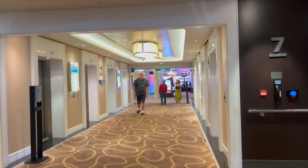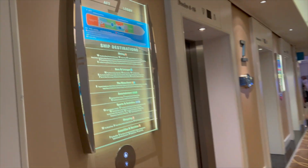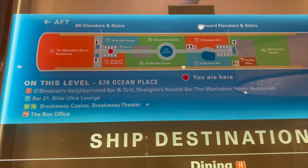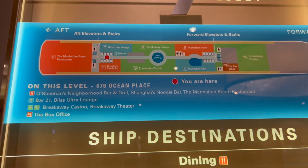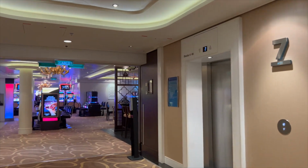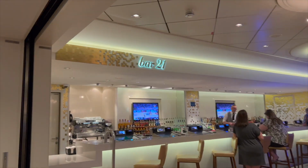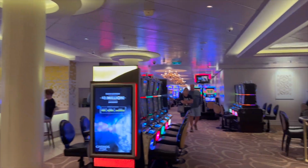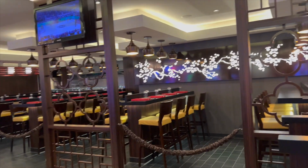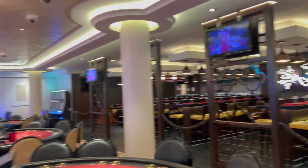As we leave the Manhattan Room, we hit this end's bay of elevators. And here's the map for deck 7. You can stop here and take a screenshot or just look at what's on deck 7. We immediately come to the casino. One of the bars, called Bar 21, is right here inside the casino. Tables over there, that looks like a restaurant actually. I can't see a sign to see which restaurant it is though.